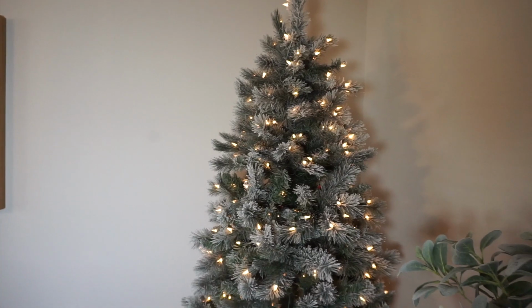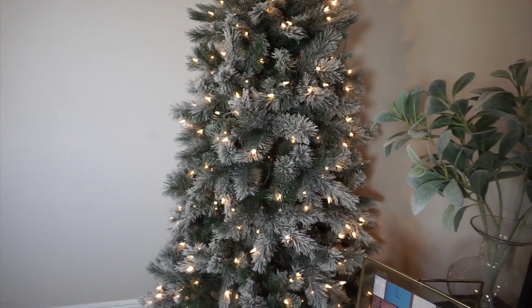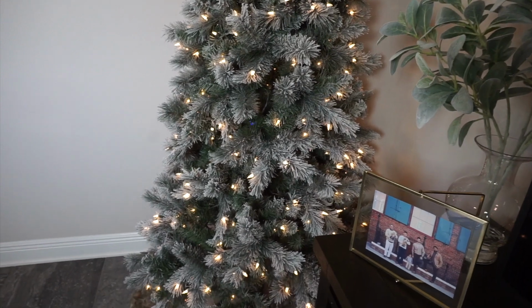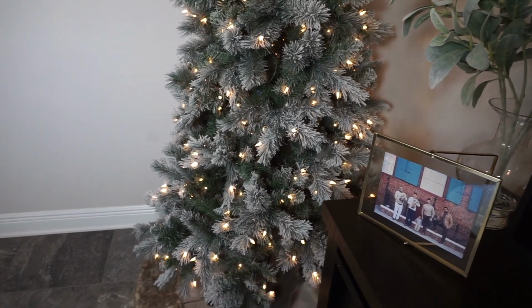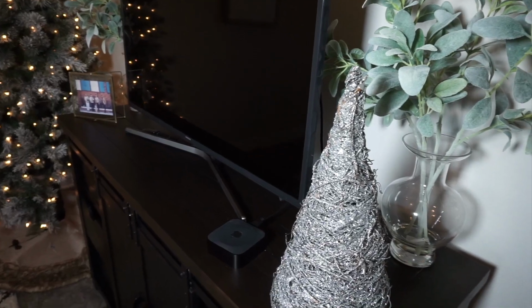So this tree right here is a 7-foot flocked pre-lit tree. I got this one from Big Lots. I believe it was only $100, which is great. My little tree skirt is from Sears, and then this tree right here, I believe I got this like 3 years ago from Home Goods. So that's basically it for the front room.